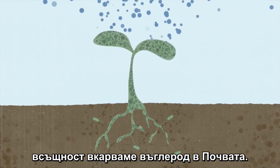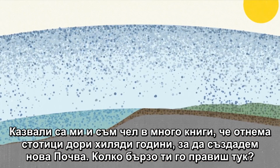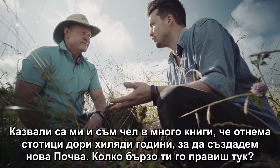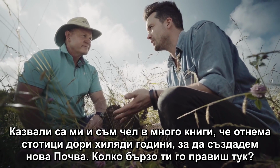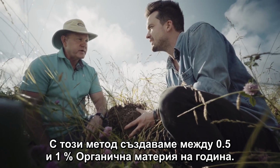Yes. And soil organic matter is actually 50% carbon, which means if we're regenerating and rebuilding soil, we're actually putting carbon into the ground. Now, I've been told and we've read in books that it takes hundreds to thousands of years to build back soil. How quick are you doing it here? We're able to build new soil organic matter at the rate of 0.5 to 1% annually.